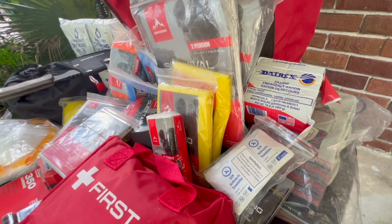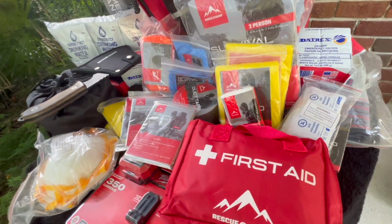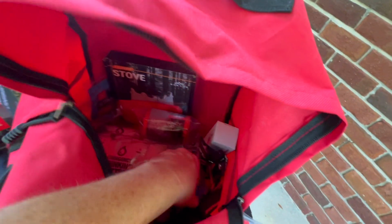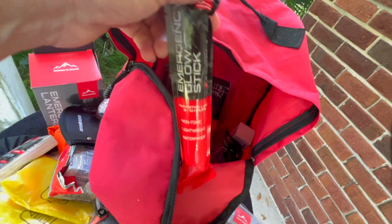So I'm getting towards the bottom of my kit here, but here's a couple of other things that I think are important. Kleenexes, and you never have enough tissues. Another useful item is this. This is an emergency glow stick.